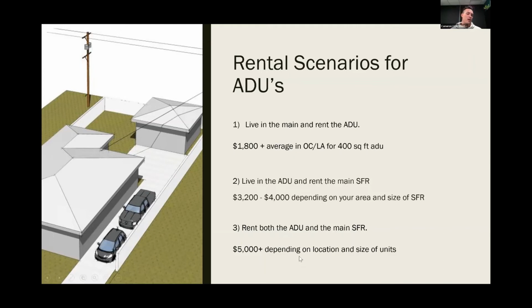And again, depending on your area, 4,000 or 5,000 a month. Always do your due diligence with what your rent is for the area. But this is just a scenario for you. So again, these are the three main ones of what we see people do. Number two seems to be becoming more of a trend.